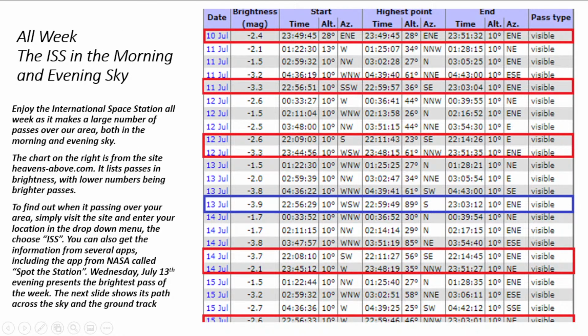The chart on the right is from the site heavens-above.com. It lists the passes in brightness, with the lower numbers being the brighter passes. Now, to find out when it's passing over your area, simply visit the site, as I mentioned.